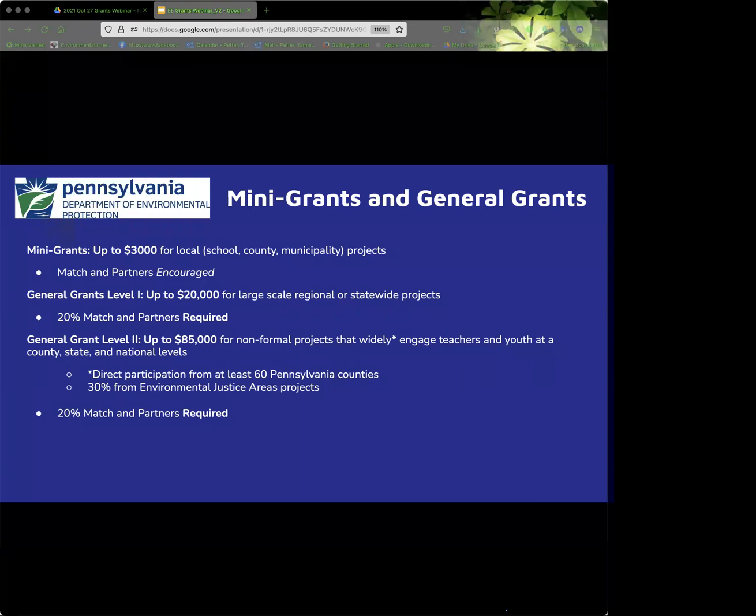We have a couple different levels of funding within the DEP EE Grants program. We have mini grants that provide up to $3,000, and these are usually for locally based projects, whether they're school, county, or municipalities. Match and partners are encouraged for mini grants. From a reviewer standpoint, if all things were equal, a project that has match and partners might end up scoring higher than a mini grant that does not have match and partners.